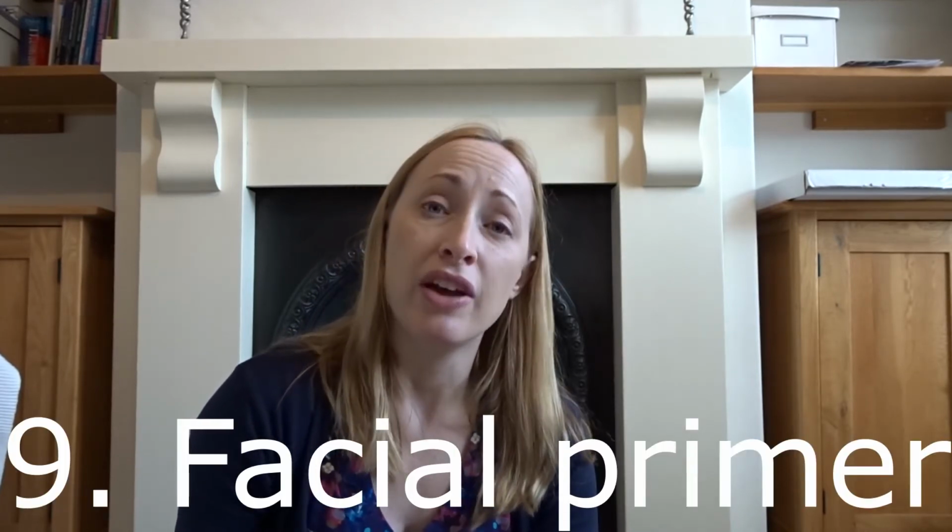That brings me on to item 9. Now, I splurge on a facial primer. It's not that expensive, it's only around about £5, but basically what I do is I buy this primer, and as long as I apply it, I've only been using it for 2 or 3 months, you can get away with using cheap makeup, particularly on your eyelids. So if you put the primer on and then apply cheap makeup, it stays on all day. Without it, I agree that cheap makeup will come off, but as long as you've got a reasonably priced primer, your makeup will stay on.